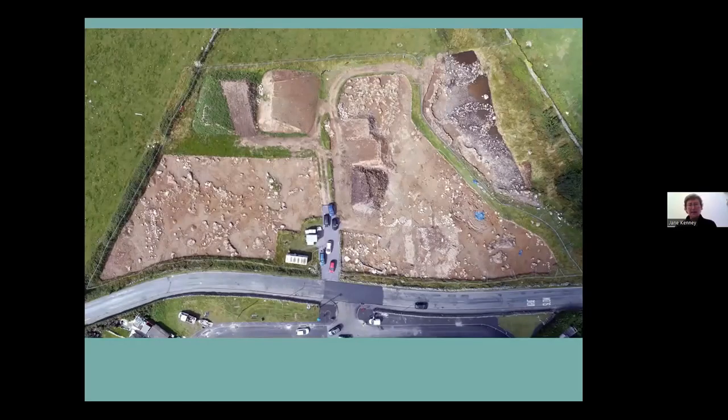This is just an aerial shot to show you the layout of the things I've been talking about. There's the farmhouse there, and its barn would have been behind it. We've got the two timber roundhouses here, and then two stone roundhouses down in the wet bit down there. Up here is where we've got the two Roman period roundhouses, and then all the fields around it.